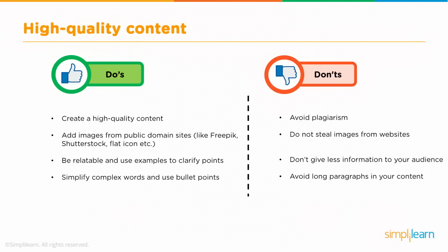Now the don'ts. Obviously, don't lift content. We don't want to lift content from another website. That's plagiarism. So we want to have our own unique content. We also don't want to take images from other websites. And if you do happen to find an image that works for your post and it's on somebody else's website, ideally that's not a good situation. But if you do happen to do that, then always give credit to the website. Okay, so if you took it from xyz.com, credit xyz.com for the image.